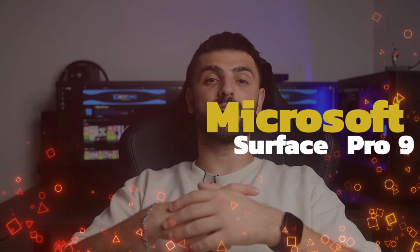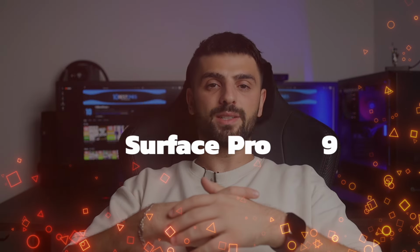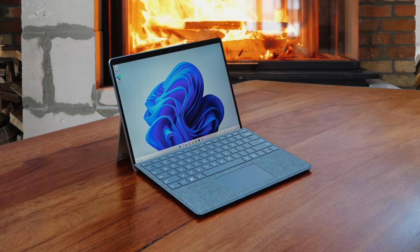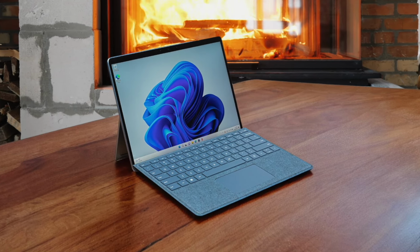Number 2. Microsoft Surface Pro 9. Now this is a solid choice if you're all about that Windows tablet life. The 13-inch Pixel Sense display is crisp and responsive, and the 120Hz refresh rate is a nice touch. I love how versatile it is with the detachable keyboard, but come on Microsoft, including that in the base price would be nice.